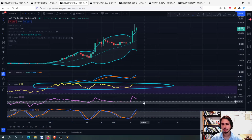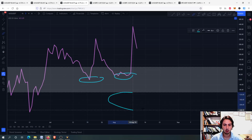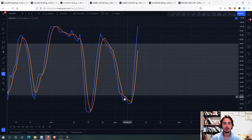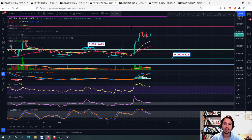Okay, the same happens with the commodity channel index, not the same with the stochastic RSI, and that's why I like the stochastic RSI, especially on the daily frames. You can see that the commodity channel index never went beyond the minus 100, while the stochastic RSI did. That's why you should trust this indicator in an impulsive wave, because it is the only one that goes into an oversold situation, and then you can say that yes, we are oversold, we are about to go upwards. Okay, so let's go to the AXS Bitcoin chart.